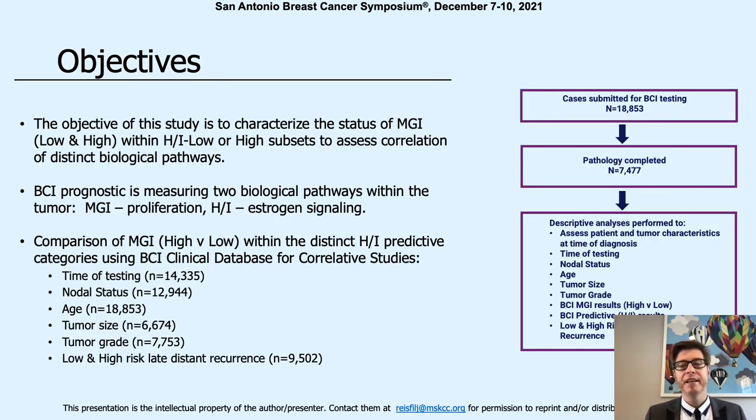To address this, they used the different components of the breast cancer index and it has two components: the molecular grade index, or MGI, that relates to the expression levels of proliferation-related genes, and the HI ratio that relates to estrogen receptor-related genes. And they performed this analysis using the BCI clinical database for correlative studies. They included 7,477 patients. This database contains over 50 different clinical pathologic parameters and also genomic and genetic markers.